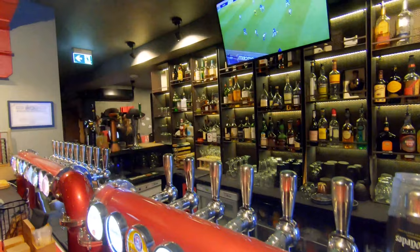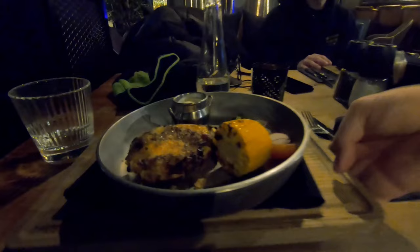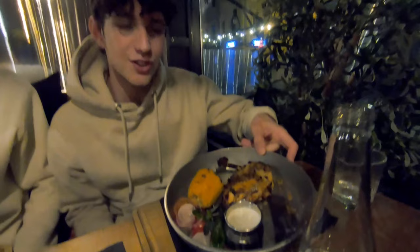Ogli may not be the most traditional restaurant. As you can see, it's not very much of a traditional Latvian meal, but if you want something international, yes. Wow. The burger, the fries, looks amazing. Also the ribs.